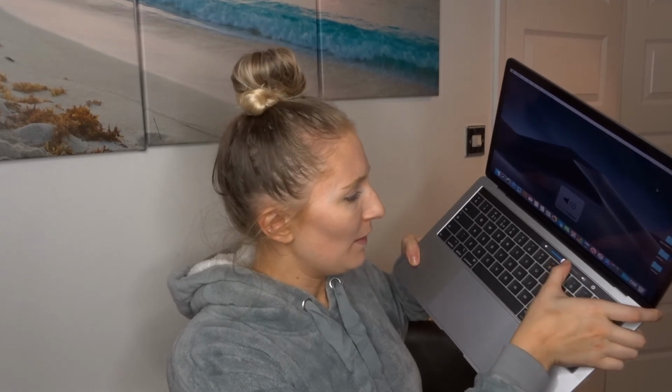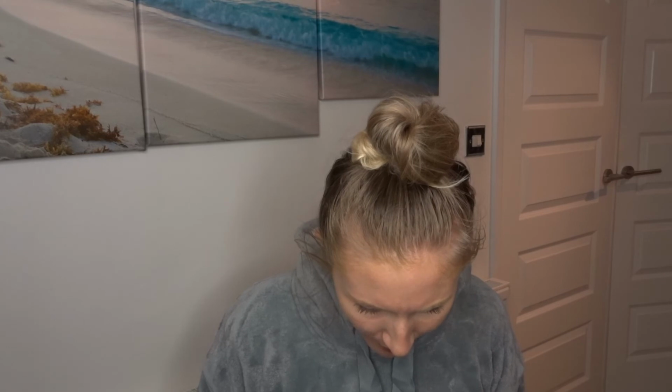I love the fact that you can do the volume with the Touch Bar. Oh my god, that looks so good. You guys see that? Probably not. Oh my god, I love this. Guys, oh my god.